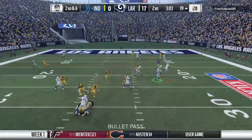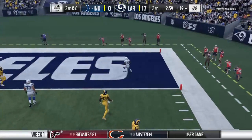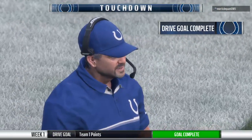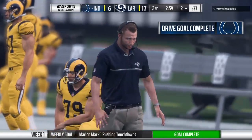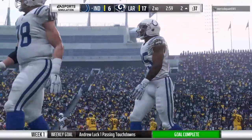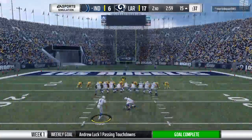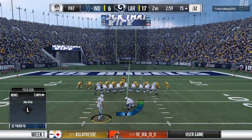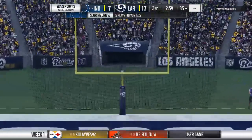On 2nd down, here's Locke. Oh, it's a screen pass. That's complete. And he takes this one in for a Colts touchdown. A great effort there. His first NFL reception goes for 6. And the Colts are able to cut into this lead. Now Adam Vinatieri for the point after. And it's 17-7.